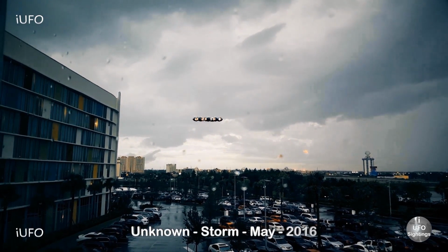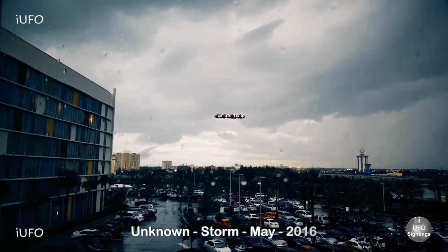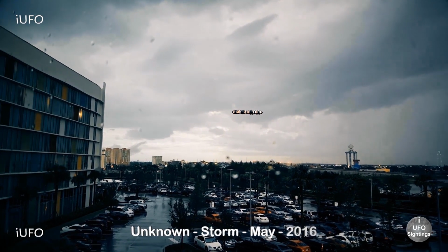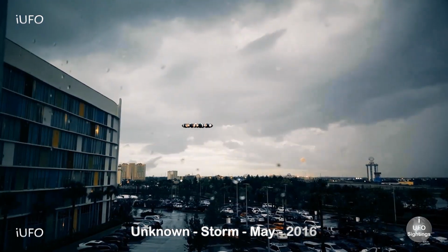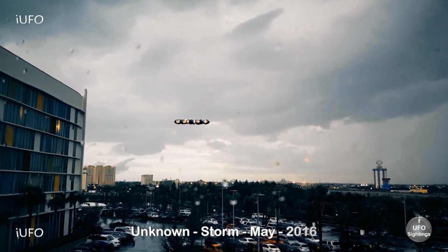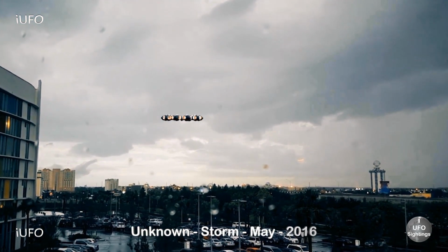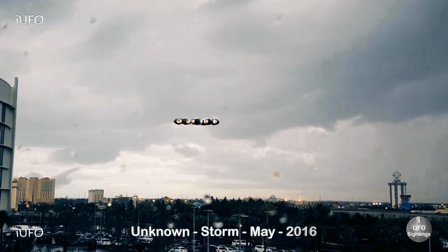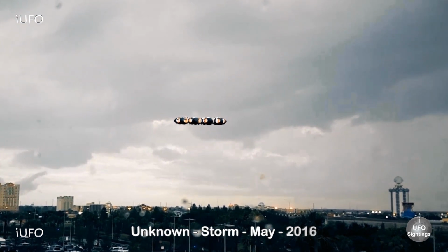Alright, let's take a look at our second clip. It comes to us from May 2016. We don't have an exact location, but we do know it comes to us obviously from a storm. This person is inside this hotel and they're taking this footage, and it's clear. You can tell they're trying to zoom in on it. It seems a little bit more illuminated than the last one, but it definitely seems to be the same object. And it's moving. This time it's spinning and it's moving slowly.